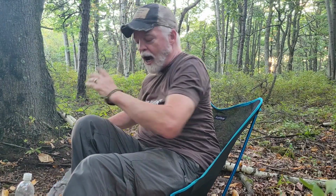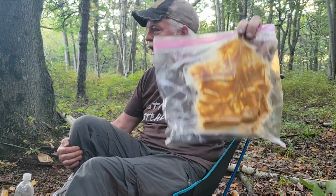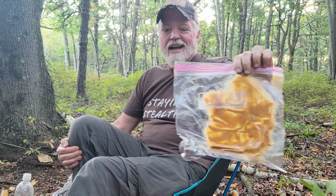All right. So I don't like to cook in the cup. So what I did is I heat up all my, that squirrel scaring the death out of me. So I heat everything up in a Ziploc bag.